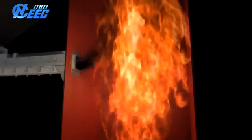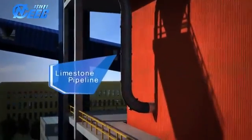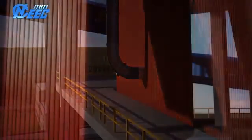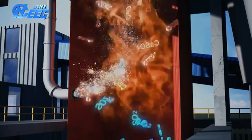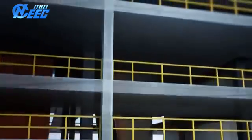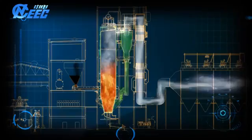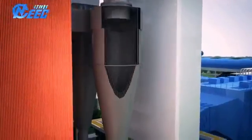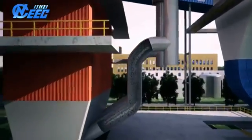With limestone powder feeders running, limestone powder is fed and blown into the combustion chamber by compressed air. Flue gas is forced into the cyclone separator, and block slag particles are separated and fed back to the combustion chamber to burn again.